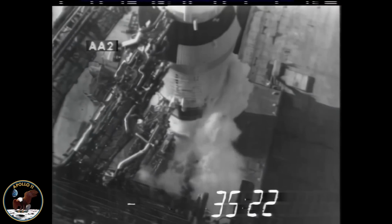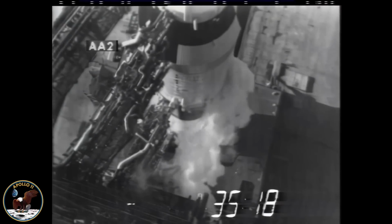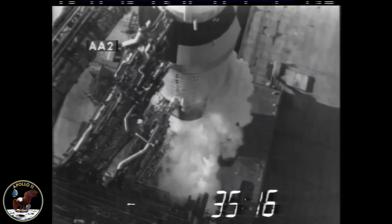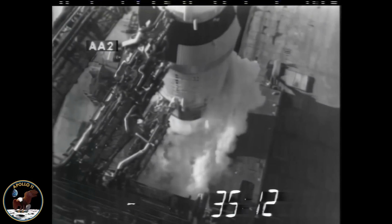This is Apollo Mission Control. Flight Director Cliff Charlesworth's team is on station here in the Mission Operations Control Room, ready to assume the control of this flight at tower clearance.